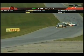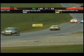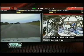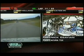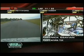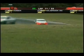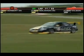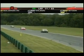Meanwhile, here are your leaders as they are now working up through some of the GTS and touring car traffic. That's one of the things about this long track here. It allows you opportunities to get by, but if you get caught in the wrong spot, it can cost you dearly. Now, you have to time it perfectly. You saw James Safronis using his headlights there, saying, here I am, look for me coming at the next corner.